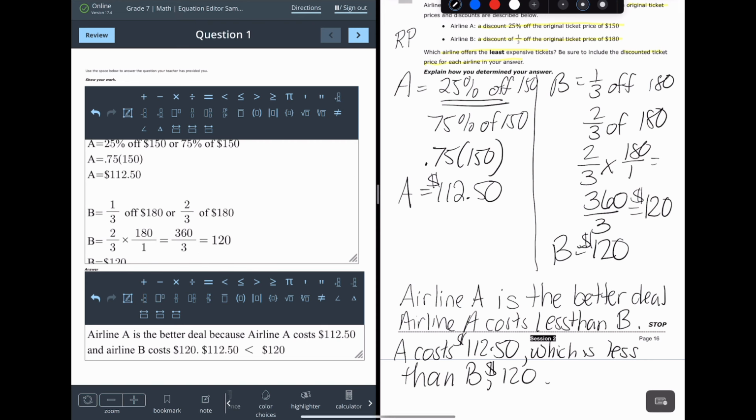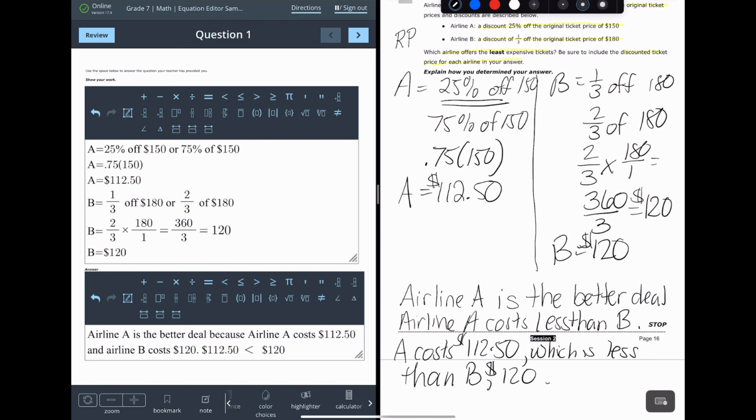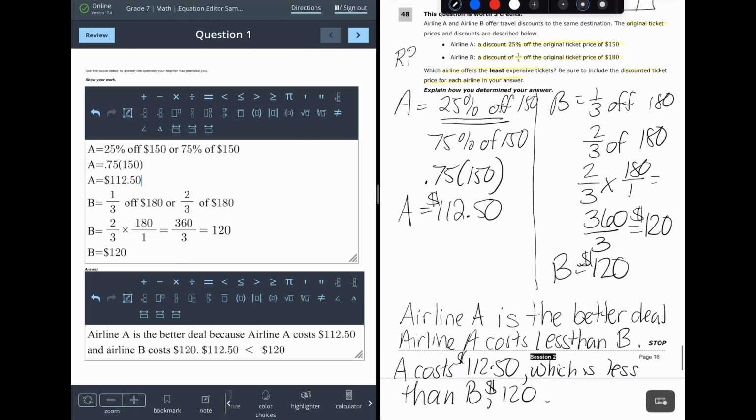I showed how I got A. I showed how I got B. I can see it there, and I wrote it in a clear sentence: Airline A is the better deal because airline A costs 112, airline B costs 120, and $112 is less than 120. And that's it. That is the complete 7th grade exam, parts 1 and 2.